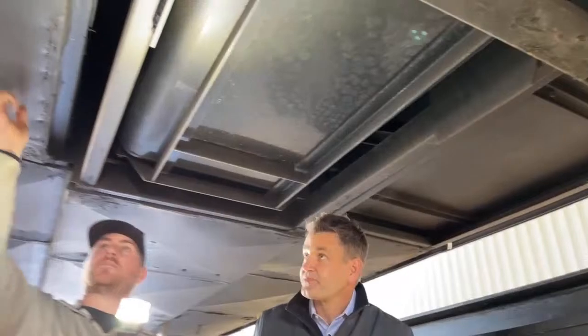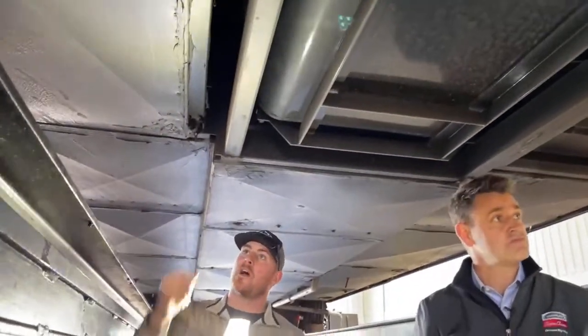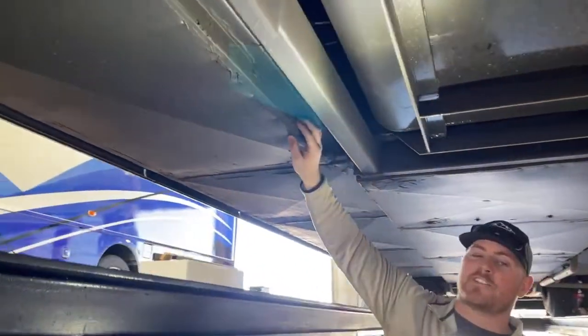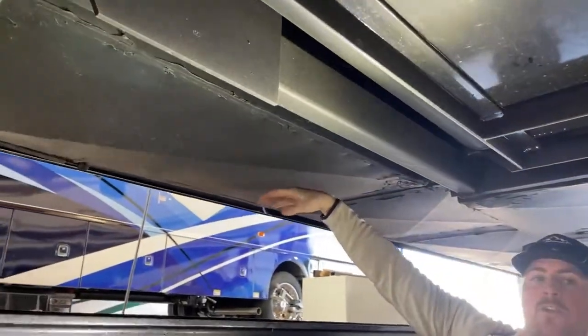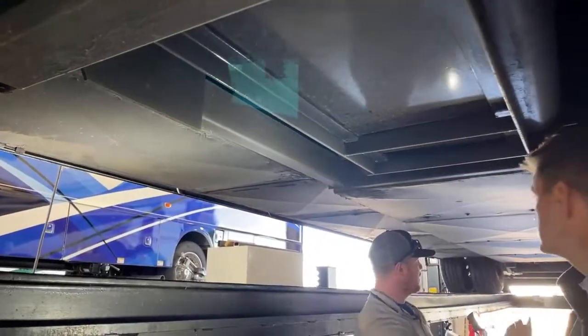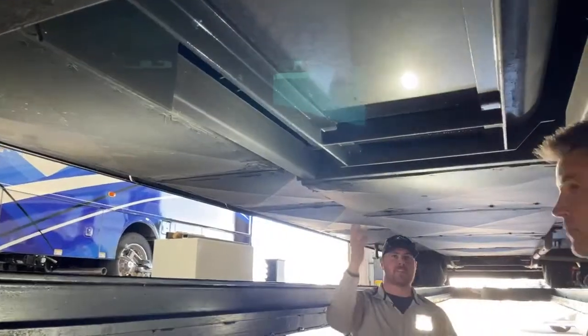So just to touch on a couple Newmar things while we're under here. We always talk about Newmar and being able to use it in the winter. 2 inches of insulation on the bottom of these. Right here is going to be your base for your exterior storage. You got 2 inches of insulation there. Coming all the way back, your underbelly is completely enclosed.